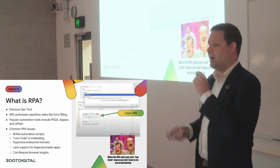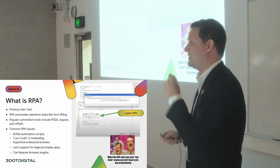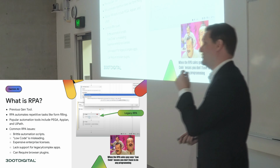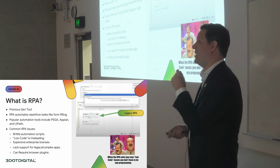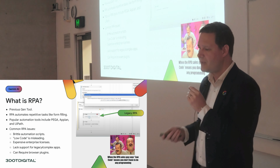The pricing model for RPA also tends to be very expensive. So you're looking at enterprise licenses that start at $10,000, $20,000, $30,000 per year. For a lot of small companies, that's just out of reach or doesn't make business sense at all.